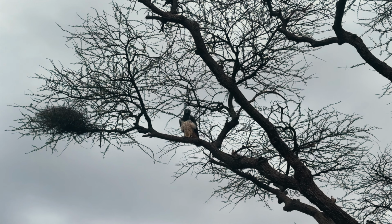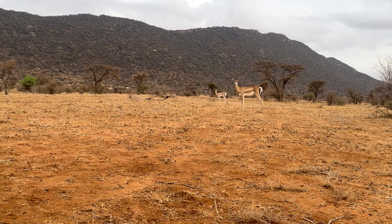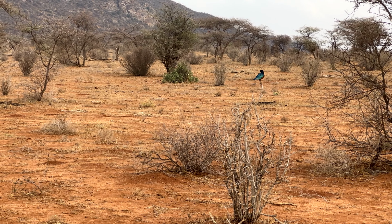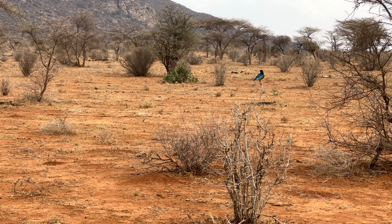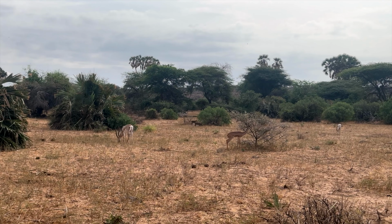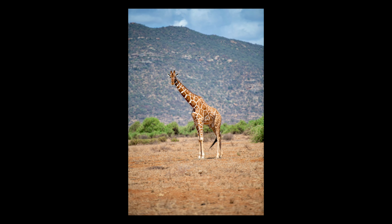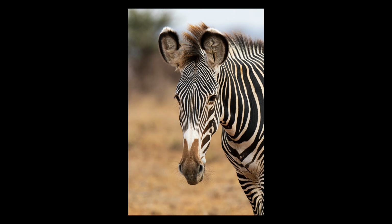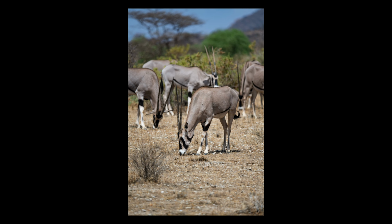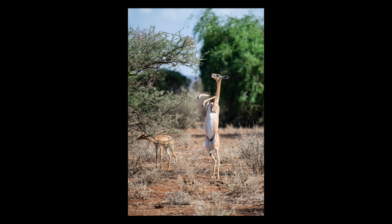There is a wide variety of animal life that can be found in the park. But Samburu Reserve is famous for containing 5 rare species of animals that are only found in this region. They are known as the Special 5. The reticulated giraffe, the Grevy's zebra, the Beisa oryx, the Somali ostrich, and the gerenuk.